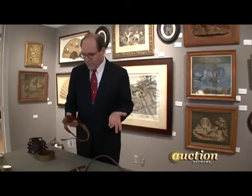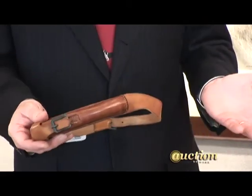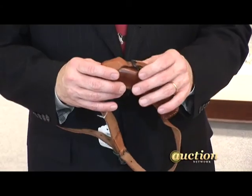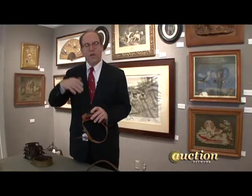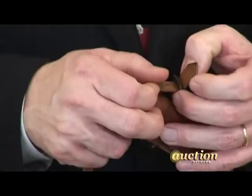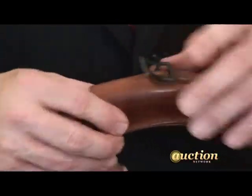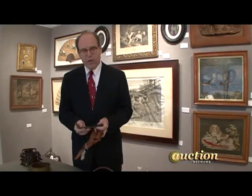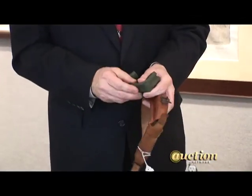One of the aspects of this is the dog's service to man, even in the military. This is a World War II messenger collar. This is when dogs could go behind the lines, have a lower profile, and can carry messages. This would be strapped around the neck, and then you would have an oilcloth here in case it got wet, and a grease pencil, and you would write out your message and send it along with the dog.